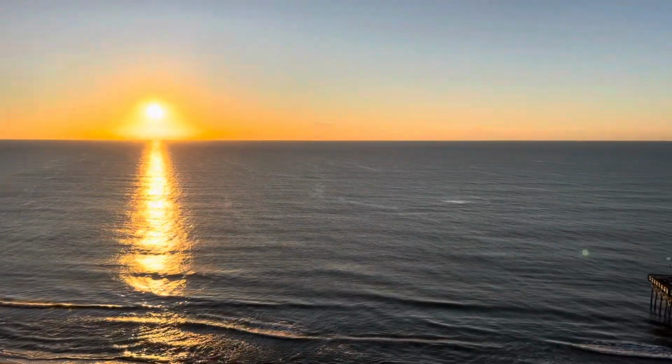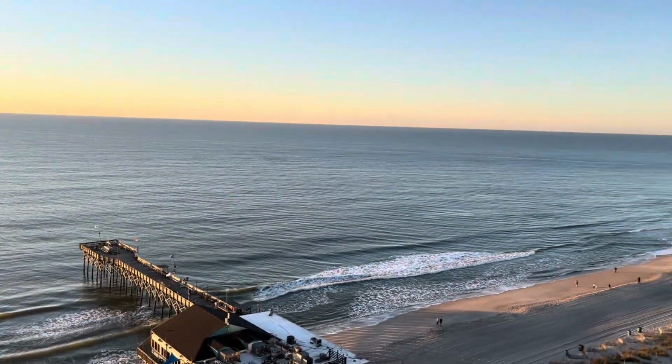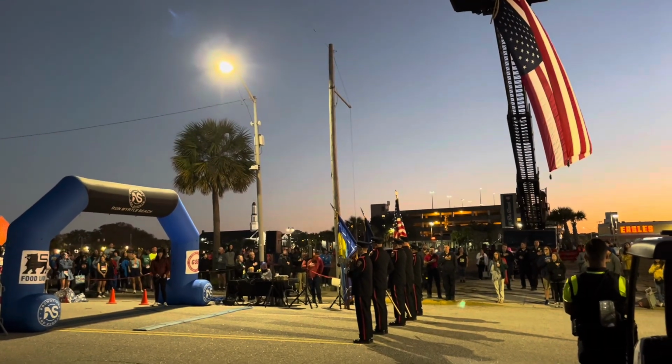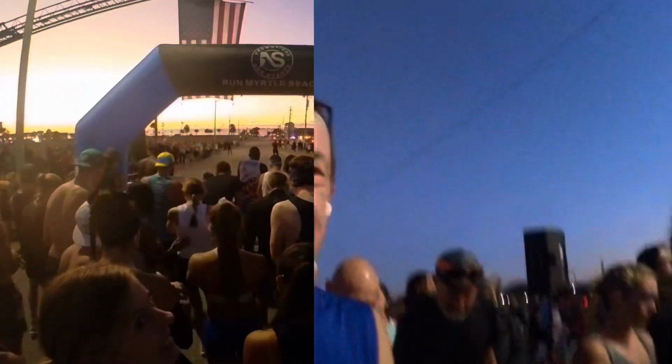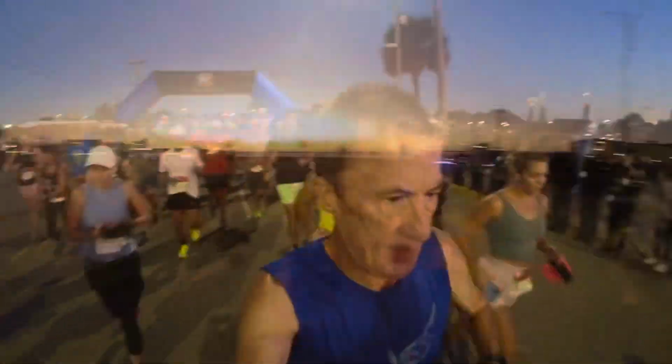Race morning arrived and it was going to be a perfect day for the race. About 50 degrees, sunny, and minimal wind. And the home of the brave. Ready to roll. Jeremy, play some music. And we're off.